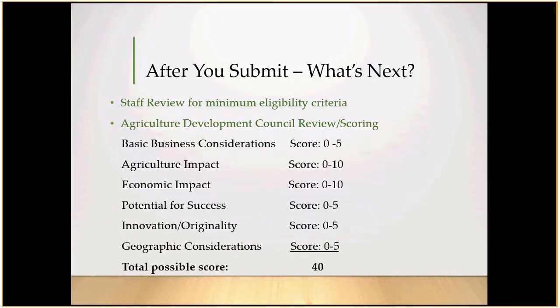Okay, so after you submit, what's next? We'll go over a couple things. The staff will review all of the applications submitted for minimum eligibility criteria. You can make sure you've submitted all of those mandatory items, including the credit check release. Then it'll be sent to the Agriculture Development Council. That is an outside council of producers and food processing company folks. There's 7 members, and they will do review and scoring based on the following criteria in areas.